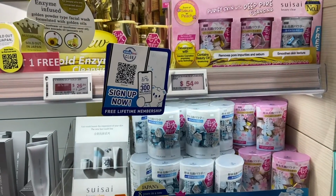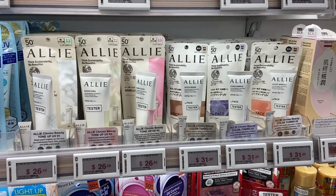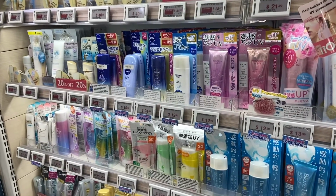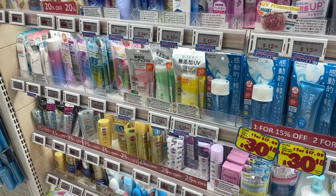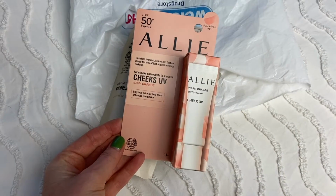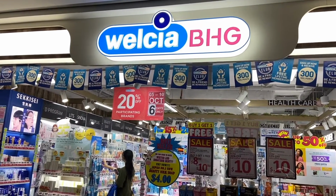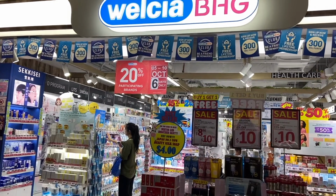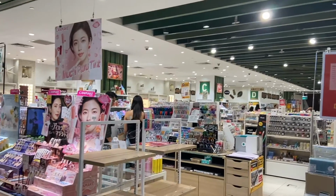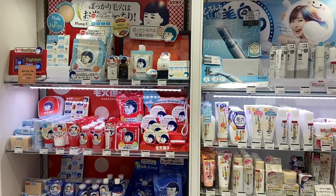Discover new Japanese skincare favourites, sheet masks galore and an impressive SPF lineup. I will link the haul of some of the best J-beauty products I recommend and that I picked up from here, because from the outside this shop can look super overwhelming on where to even begin, but it's definitely worth the trip. Staying on Orchard, and another Japanese must-visit store is called Tokyu Hands.